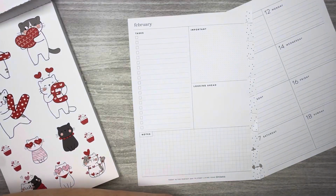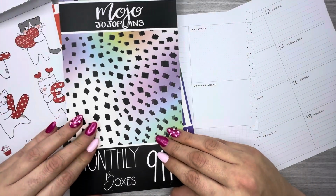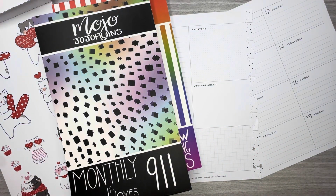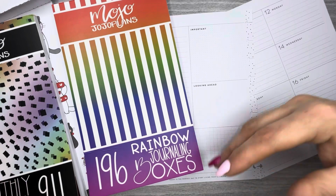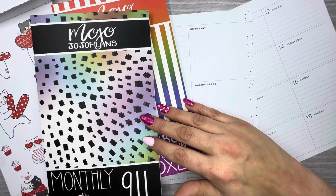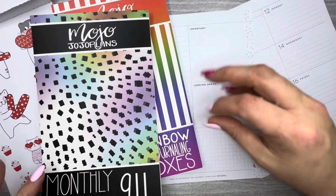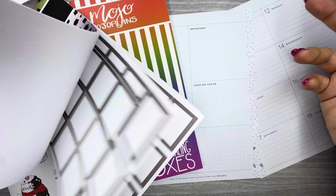And I have JoJo's rainbow journaling boxes and monthly boxes, just because I want to use different sizes. I've got the journaling ones for the long box and the double box that I need for this side of the page. But I got monthly boxes just because I want to use some different sizes. And this book has all of the colors.